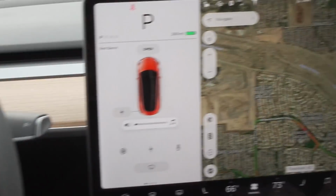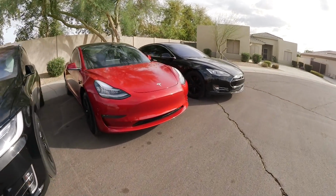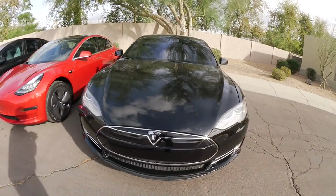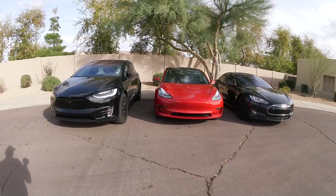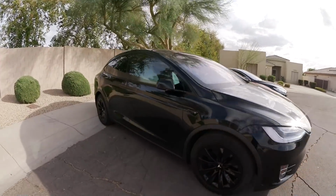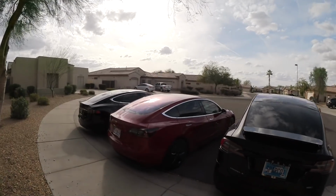Alright, that was the quick review of the screen and all of the functions, and stay tuned for more updates. And just as a comparison, you see all three models together, and you see the difference in size, height, and length, so you can get a picture of how it looks when you have all three models in one view: Model X, Model 3, Model S. We do a walk around, and you can see how size-wise the difference is between all three models. Enjoy the view.